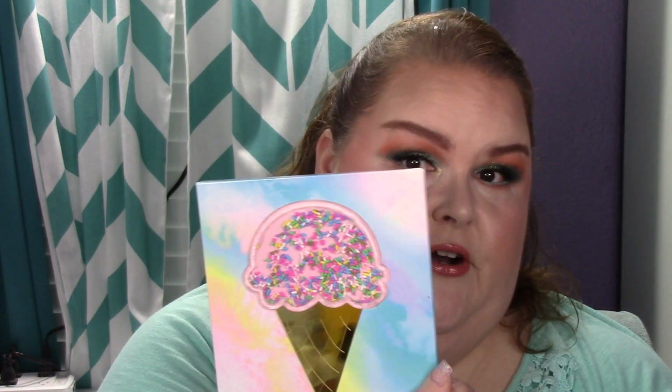Let's talk about rainbow palettes. We're going to talk about this one first. This is the Glamlight Ice Cream Dreams palette. I love this palette. I've heard some people say that they don't like the quality, and I'm like, you must have got something that's expired, because I have never had an issue with pigmentation.